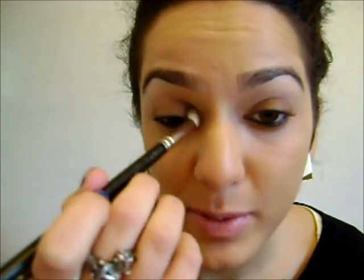And also in the inner corner a little bit. And it's a really subtle, lovely brown. If I had to recommend someone a brush to get from MAC, it would definitely be the 217. Mine's a little bit dirty, but it's just a really good blending brush, and number 7 does one similar, so I might check that out soon. And I'm just blending the eyeshadow out, and it's just really easy to blend.